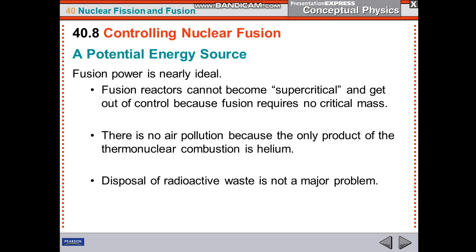Fusion power is a potential energy source. Fusion reactors cannot become supercritical and get out of control because fusion requires no critical mass. One of the benefits is that there is no air pollution, because the only product of the thermonuclear combustion is helium. Disposal of radioactive waste is not a major problem. It was a big problem in nuclear fission.